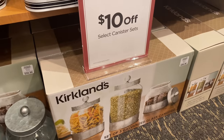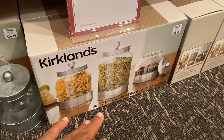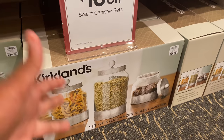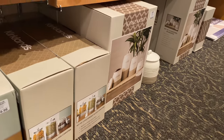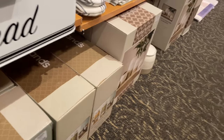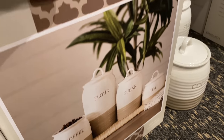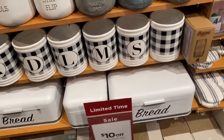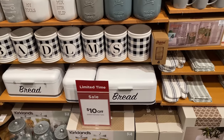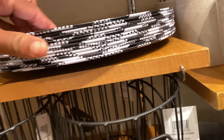These canisters are $10 off. Normal price is $40, so you can get these canisters for $30 if you want to have those. Those are $49.99 with 10% off. Those are better looking to me. It says coffee, flour, sugar, tea. Peach Patch, like I said, I am in love with this black and white. I honestly think I'm gonna do my kitchen black and white. I'm gonna get that bread box. I'm probably gonna do this.